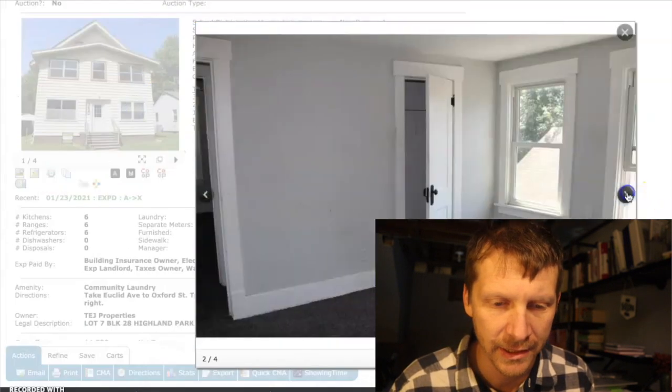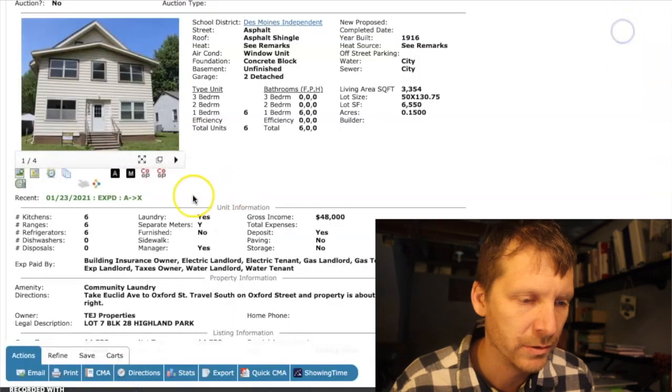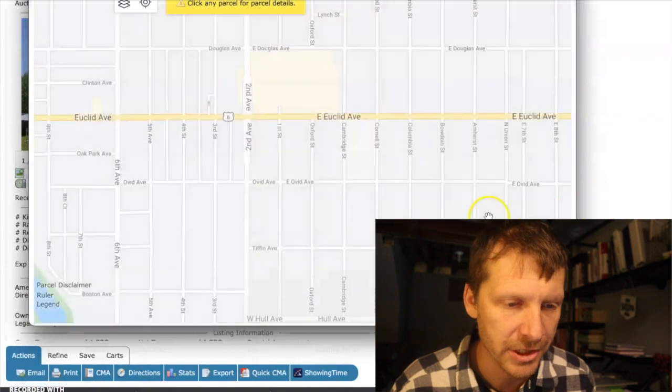I want to say these look pretty updated. I mean, at least those pictures do. Let's see the location.